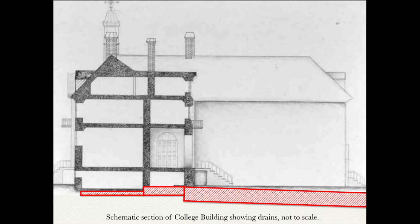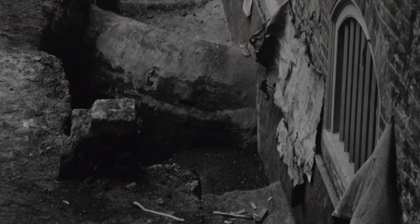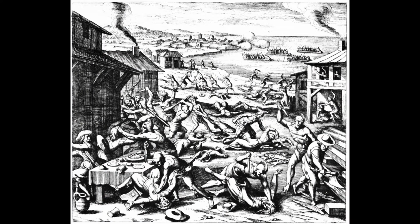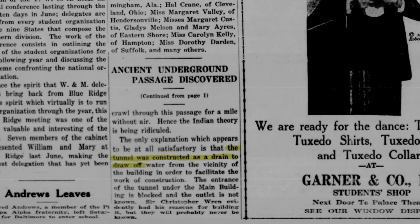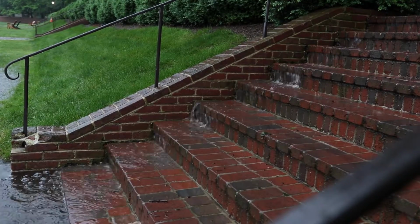Several theories were proposed in the wake of the finding, ranging from the tunnel serving as a military passageway used during the Revolutionary War, to a secret emergency path prepared in case of Native American attacks. However, based on the tunnel's destination, the most widely accepted explanation is that it's an old drainage duct designed to channel stormwater away from the academic structures and mitigate flooding.